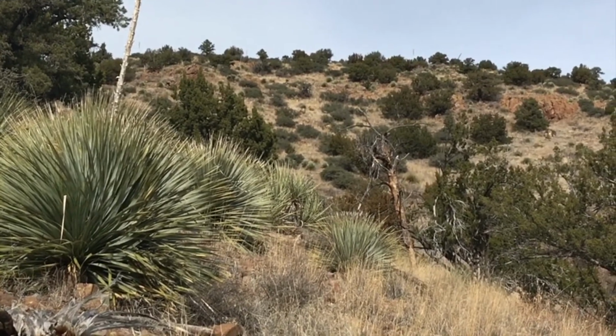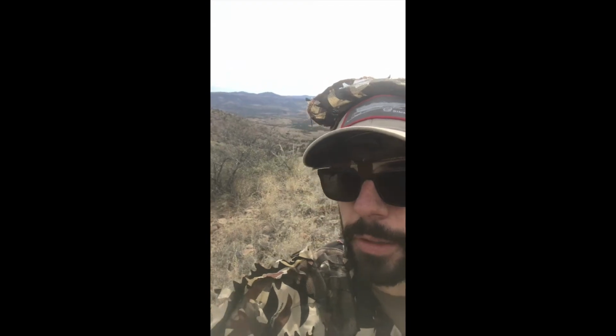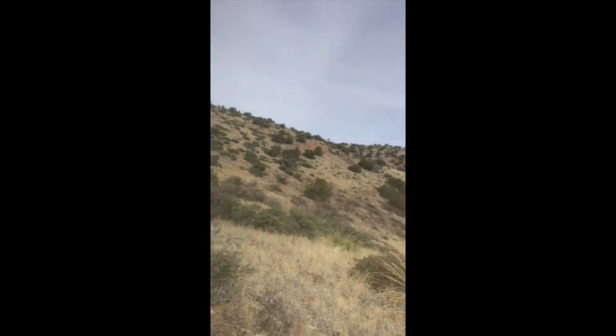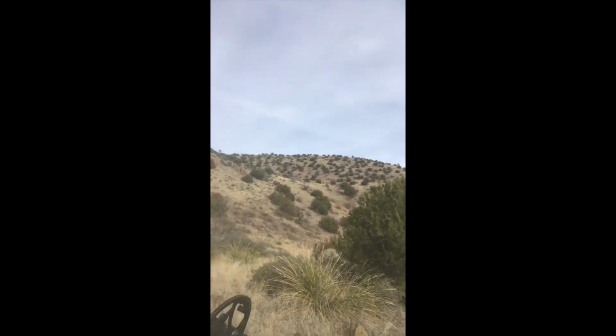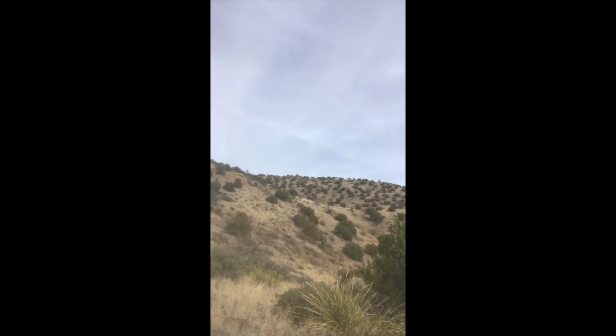Looks like there might be a buck. Alright, a little update I got here. Behind me about 50 yards, and straight ahead, I saw a doe walking while I was catching my breath. And there were 5 of them. And as I came up here, when I was glassing, off to the right, straight ahead, that's where I originally saw 10 of them.